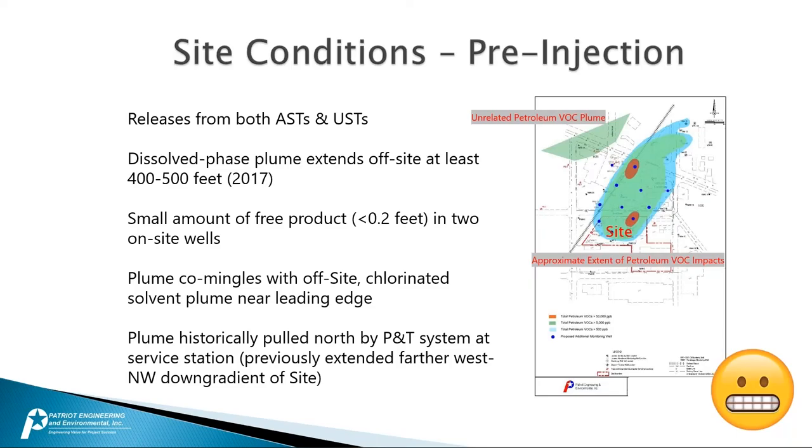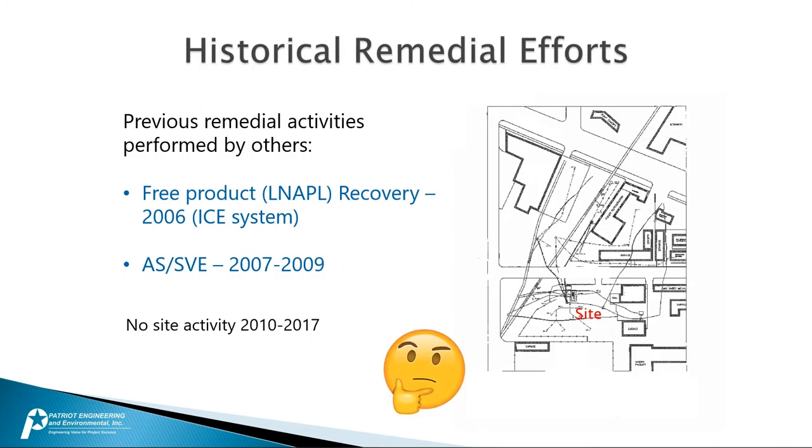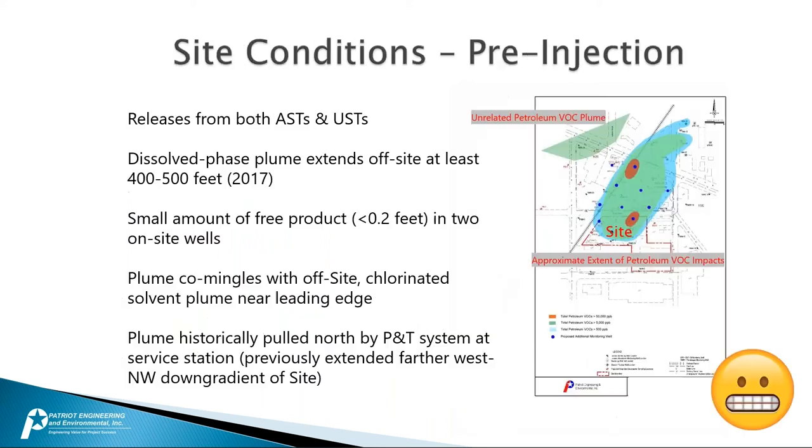There were some historical remedial efforts at the site. A previous consultant, back in 2007 to 2009, had tried some air sparge and soil vapor extraction. You can see some of the lines that they had running off site. They had some horizontal wells, which I don't think really did a lot of good because they weren't deep enough. They did some LNAPL recovery on site back in 2006 with an internal combustion engine system and removed most of the free product. We did have a little bit out there when we got involved. Because of some property disputes and insurance, et cetera, there wasn't any site activity from 2010 to 2017.